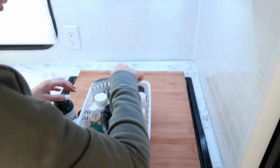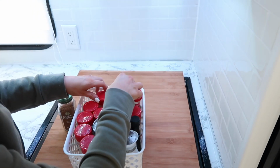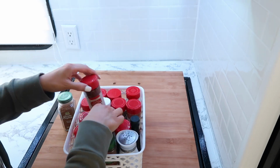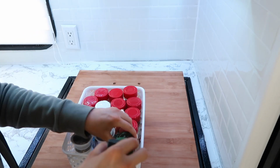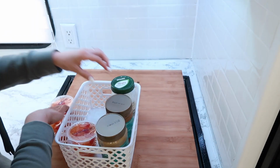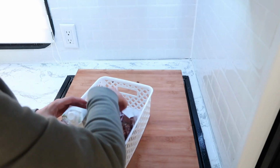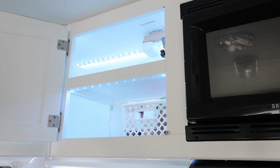In the cabinet right next to my microwave, there are some smaller shelves, and I did have these baskets on hand, and I decided to go ahead and use those in that shelving area. One of them holds my vitamins and supplements, the other one holds my spices for cooking right there, and the other two were just a random catch-all for pantry items.